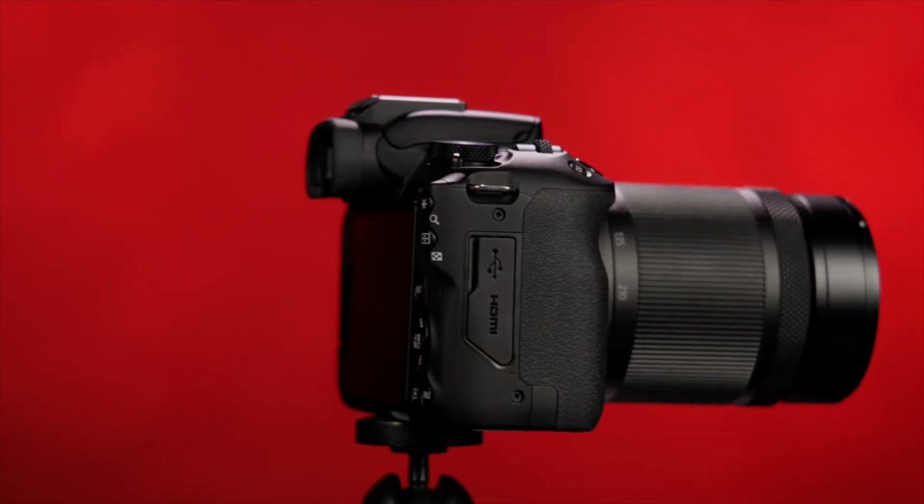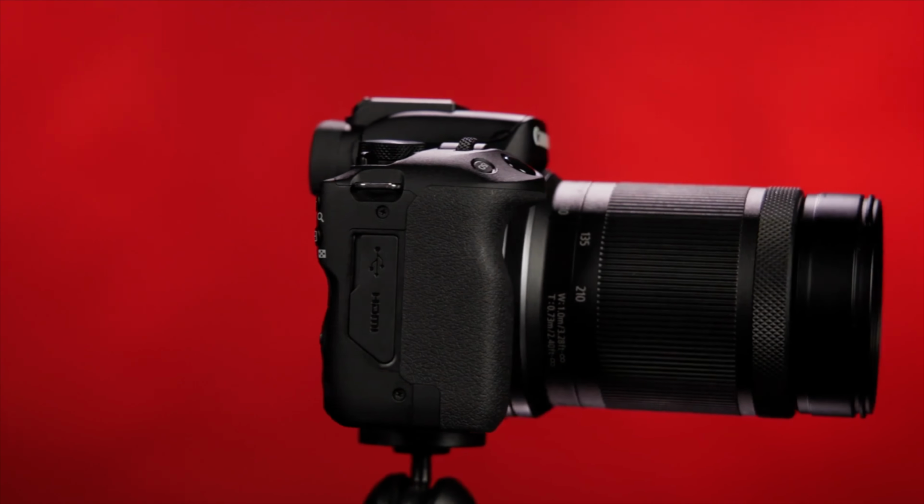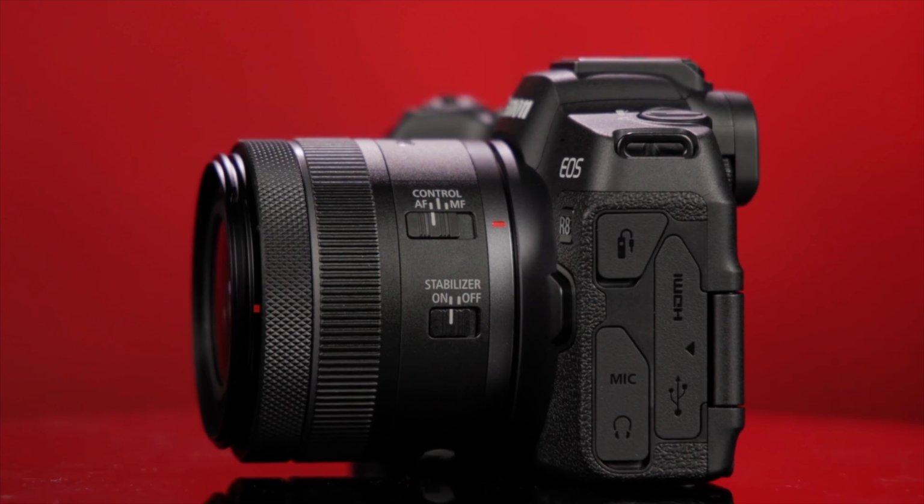Now, at the beginning of this video, I mentioned that the R50 and the R8 are probably two of Canon's most important cameras that they've ever announced. And that is because of where they find themselves positionally. See, the R50 actually finds itself as the new entry point, not only for Canon as a whole, but as a new entry point for Canon's RF mounted crop sensor cameras. And the R8 is kind of in the same boat, but when it comes to full frame.